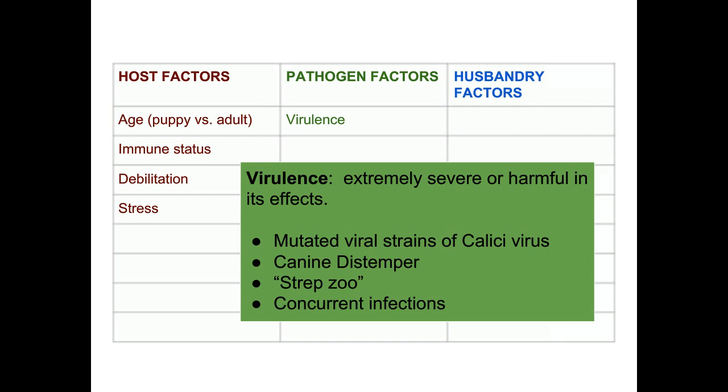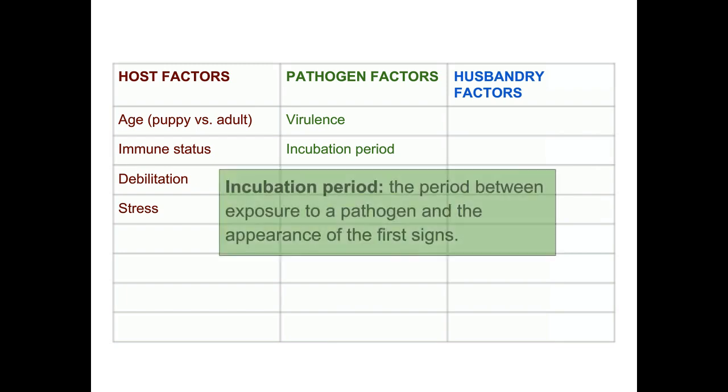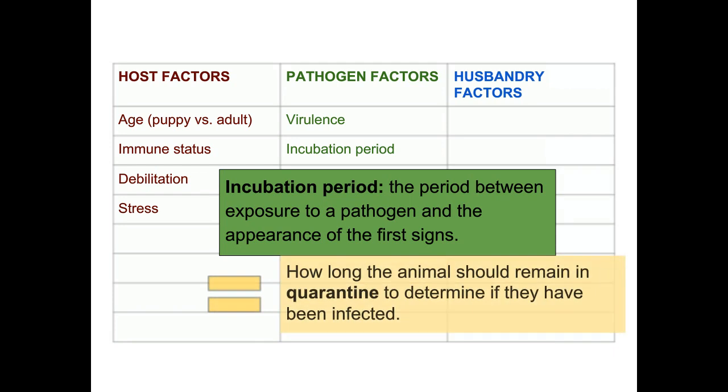All right, incubation period is very, very important. This is the period between exposure to a pathogen and the appearance of the first signs. So why does this matter? It matters in determining how long the animal should remain in quarantine to determine if they have become infected.